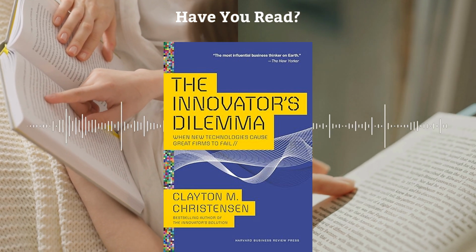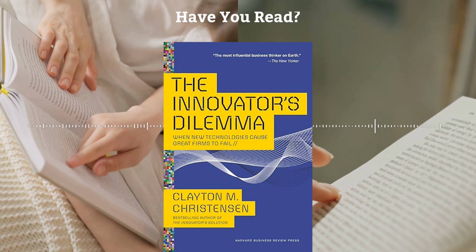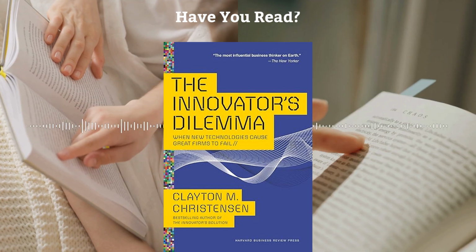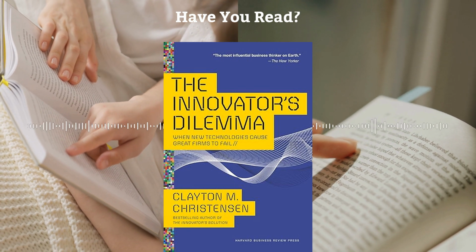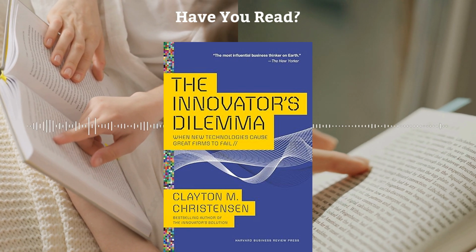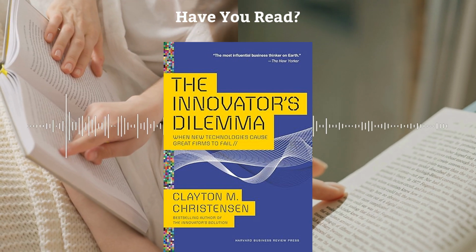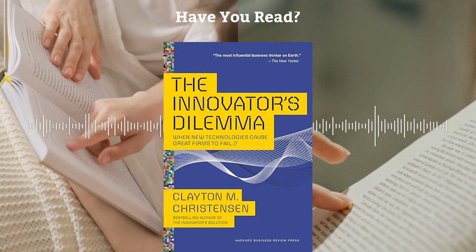The fourth principle is to recognize that an organization's capabilities define its disabilities. Processes and values honed for success in one context can become liabilities in another. Established firms often struggle with disruptive technologies not because they lack resources or talent, but because their existing processes and values are misaligned with the disruptive opportunity.